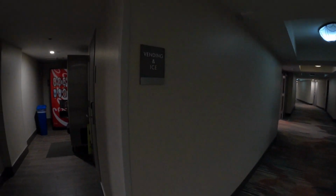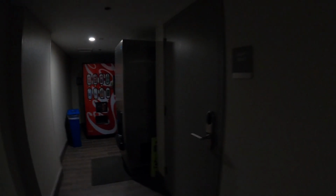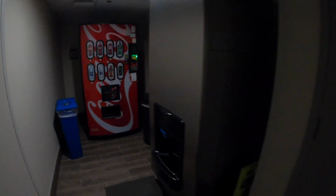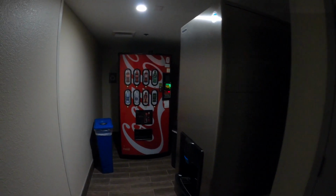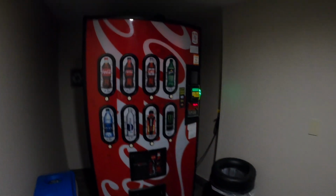Oh, and you have your vending machines, an ice machine right here. One on every floor, just about in the middle or somewhere there about. Typical stuff, water, Sprite, Coca-Cola, you name it.